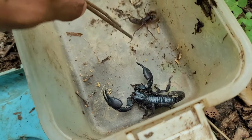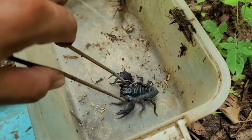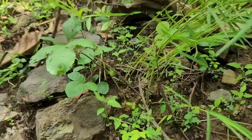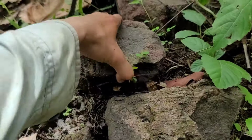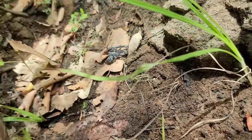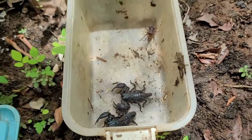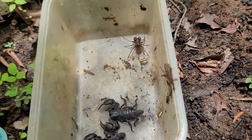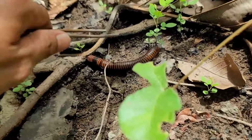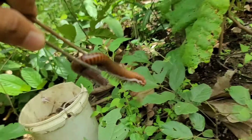These two types of scorpion are different. I think it's the real mountain scorpion. And this is the forest scorpion. Let's take this out. Ooh! Wow! This one is so small. And so many mosquitoes. The mountain big worm.